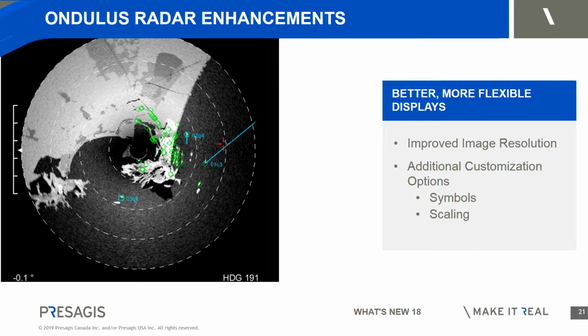Improved image resolution. We extended the number of bins from 512 to 1024. This results in an improved image resolution in both PPI and SAR style displays. This enhancement now also supports larger radar display devices.